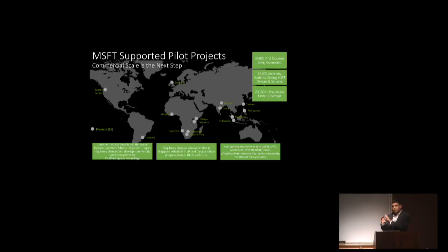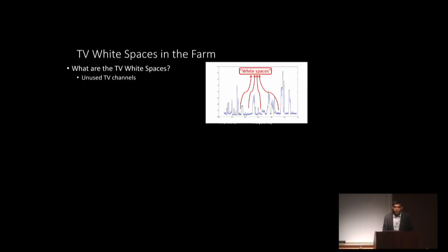This has now been made legal in various countries worldwide: the US, Canada, UK, Singapore, Philippines, South Africa, Malawi. Several countries have passed regulations around this, and we're working with the other countries as well. What are the frequencies? This is the TV channels. We typically use TV channels 54 to 88, and then 174 to 216. This is in VHF, and 470 to, latest, 614 megahertz in UHF.